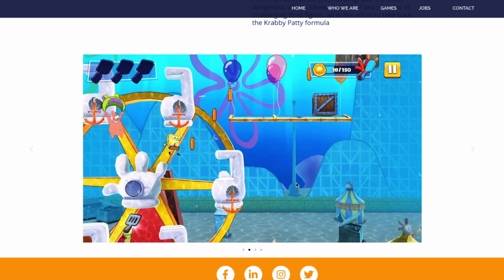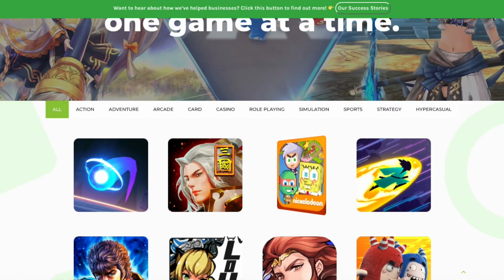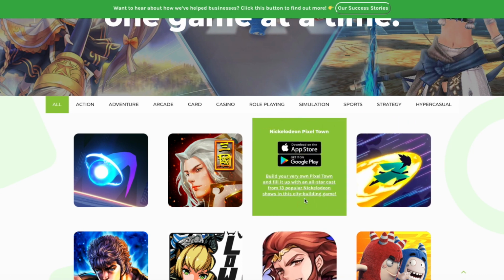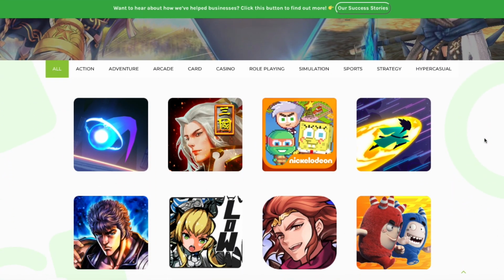Unfortunately, as much as there is good news for SpongeBob apps, there's also some bad news. I'm not sure if you guys remember this, Nickelodeon Pixel Town. This has gone under the radar, but basically this game was developed by Go Game and Nickelodeon Asia back in 2019. It has been shuttered just over a year since its initial launch.